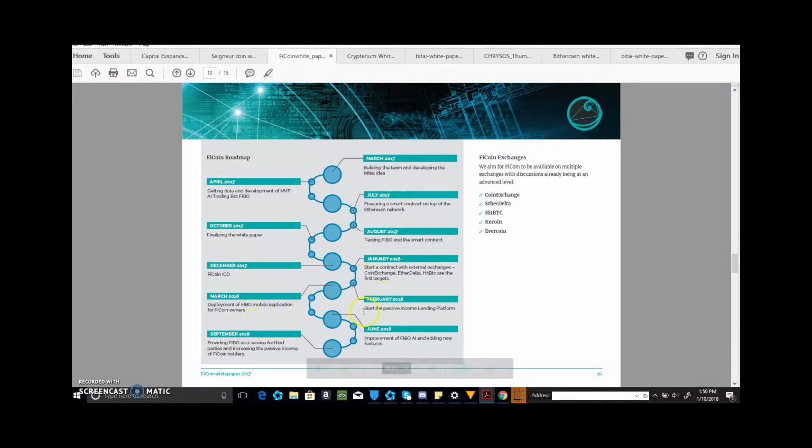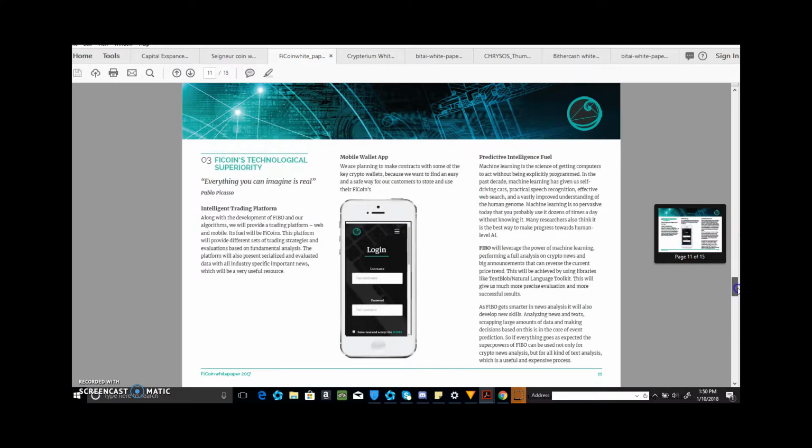Okay, you read that yourself. And these are the exchanges they want to advance to and get listed on as well. And at this point, that's where you have to get this coin, when they get to the exchange, because you don't have an account. You already missed the ICO.